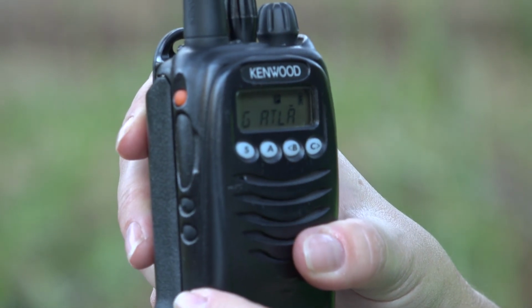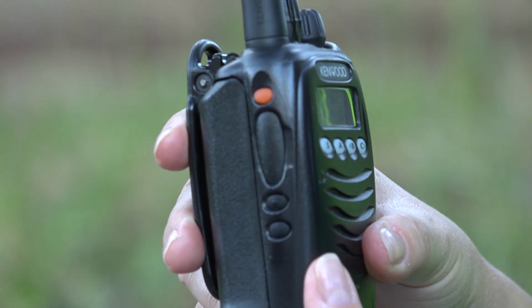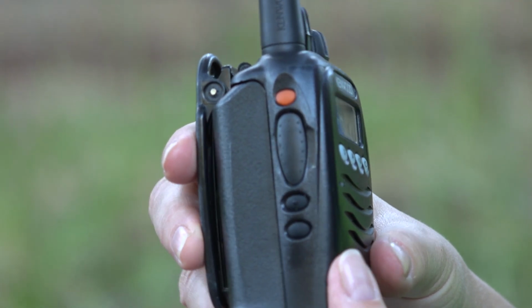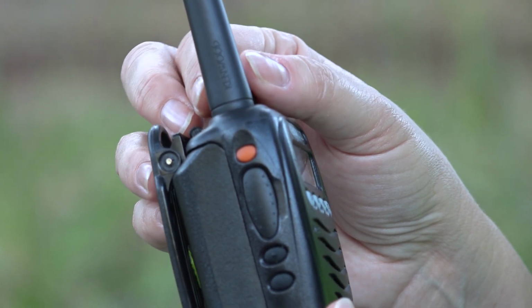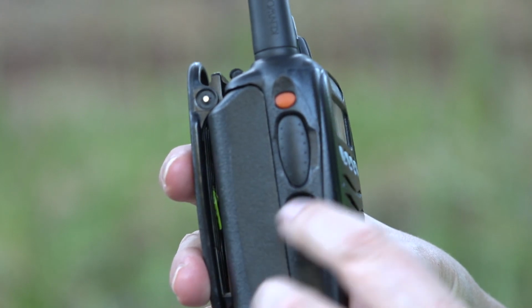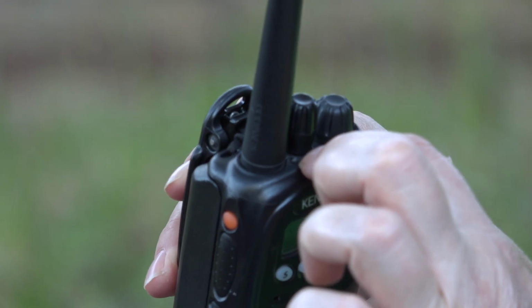And you're waiting to hear a sound and see a green light flash back at you, and that will tell you that you are connected. Now, if you're in an area that can't connect to that repeater site, you will see this happen. You're going to press the talk button once, let go, and you're only going to see the red light on the top illuminate.